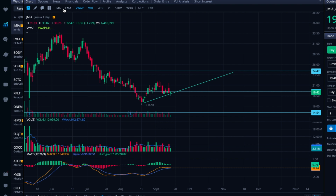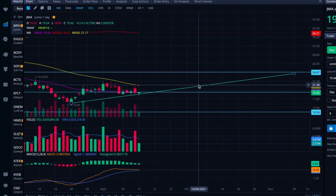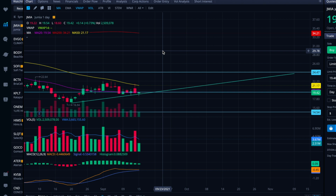Now, if I toss in the MAs here, just so we can have a look, the other critical thing here is Jumia is sitting just below now this 20 MA in the purple, and has consistently been met with resistance with that yellow 50 MA. So that would be the next most critical thing, is if it can get support off this trend line and at that current resistance level, that should allow it to pop itself up over the 20, and then the question is, can the 20 carry it through the 50?